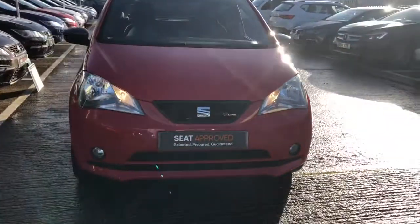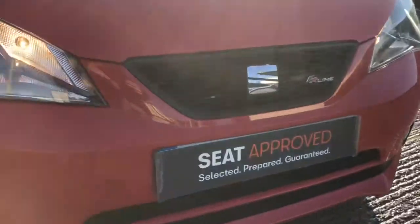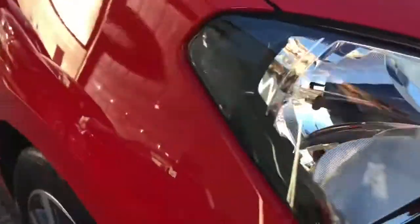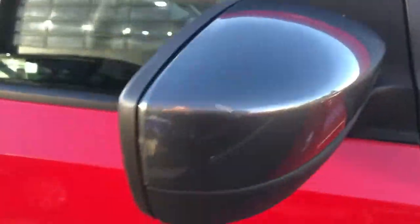This is the SEAT Mii FR line, finished in tornado red, one of our solid paints, and comes with the front and rear FR bumpers and the FR styling throughout. This vehicle comes with the daytime running lights and these stunning alloy wheels, the grey contrast side mirrors, and this black detailing along the doors.